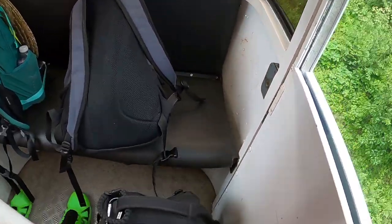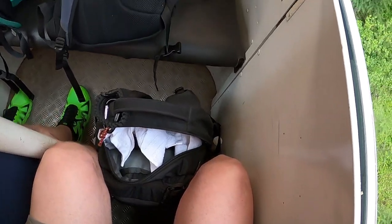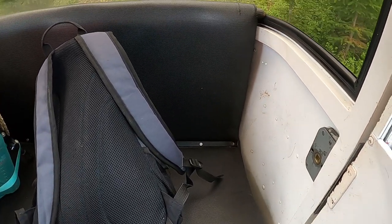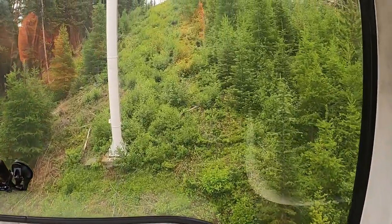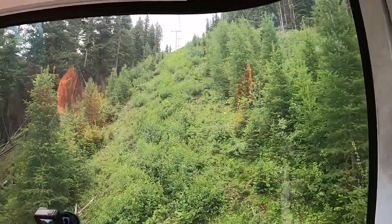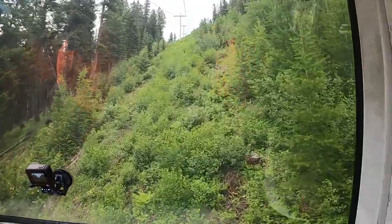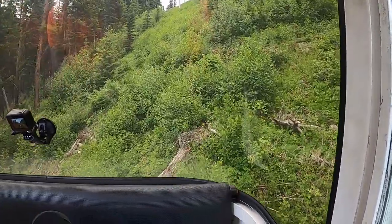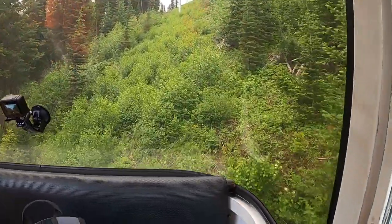Yeah, so it's kind of cramped in here. I'll show my knees, and you can see the seat in front of us. You've got room for two people. They say you can fit four people, but I think it'd be pretty snug. This thing sometimes sways. Oh yeah, there's a road right there.